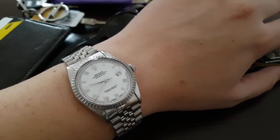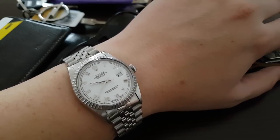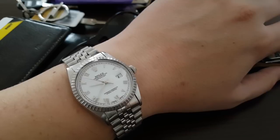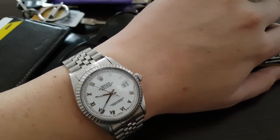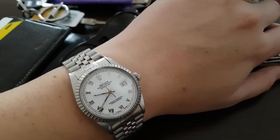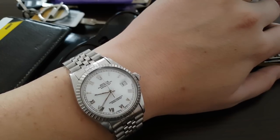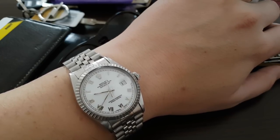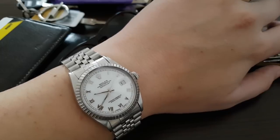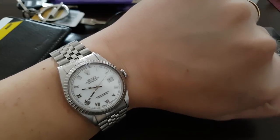I think I will have this watch forever. I may get another Datejust or something else, but I will work hard not to ever have to sell this one. I had to break a lot to get it. It was a tough thing to get, but I think this is a perfect watch.